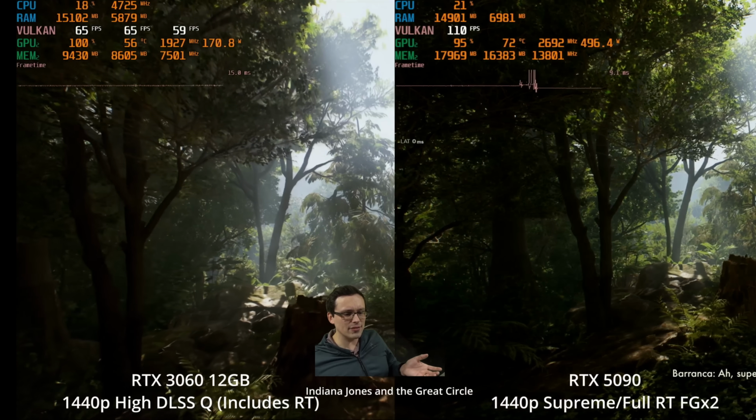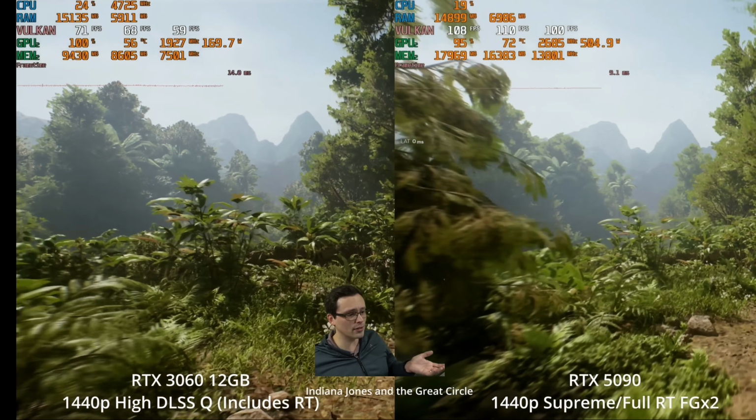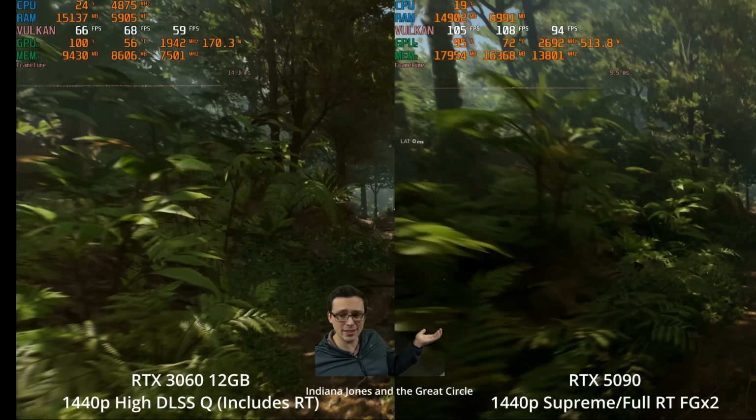You can certainly see that the 5090 does produce a nicer image with the full path tracing mode on and is doing it at a higher frame rate. Here we're looking at 1440p, where I kicked on DLSS quality for the RTX 3060, stuck to the high settings, still over 60 FPS.